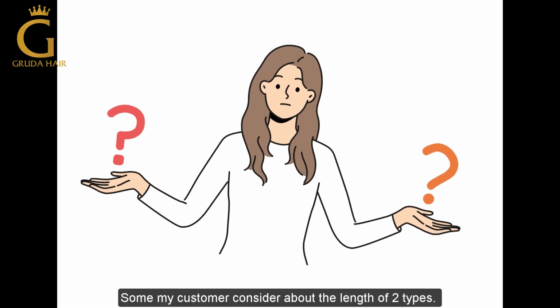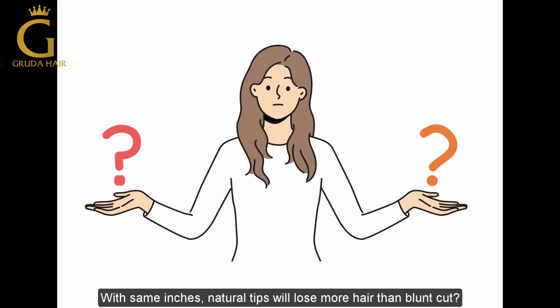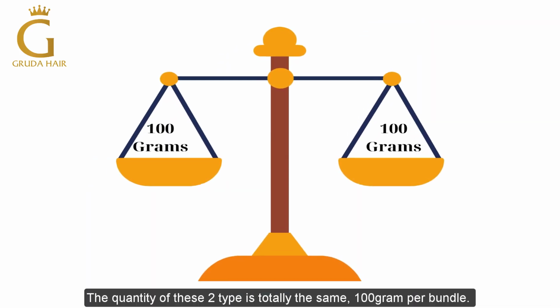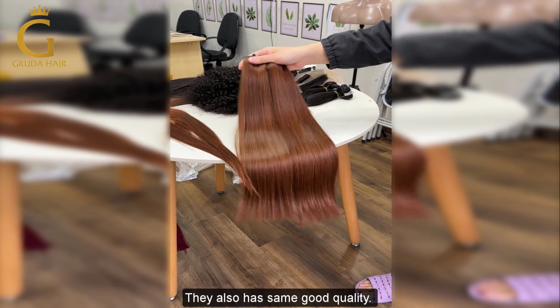Some of my customers consider the length of the two types. With the same inches, will natural tip lose more hair than blunt cut? The answer is no. The quantity of these two types is totally the same, 100 grams per bundle. They also have the same good quality.